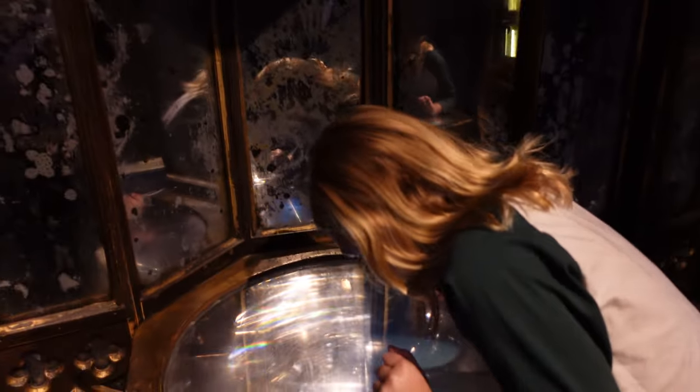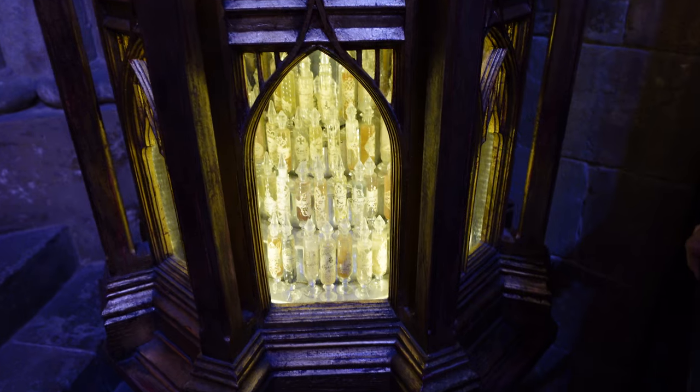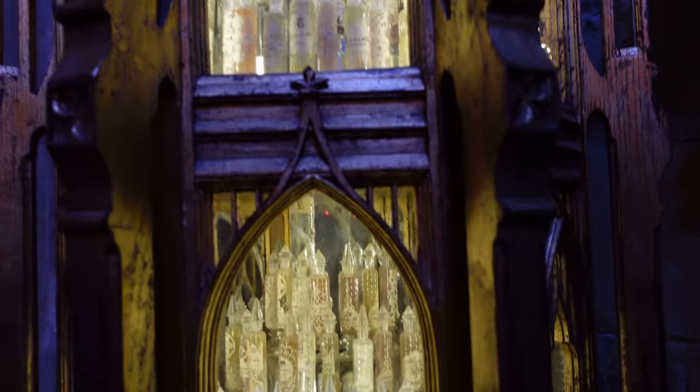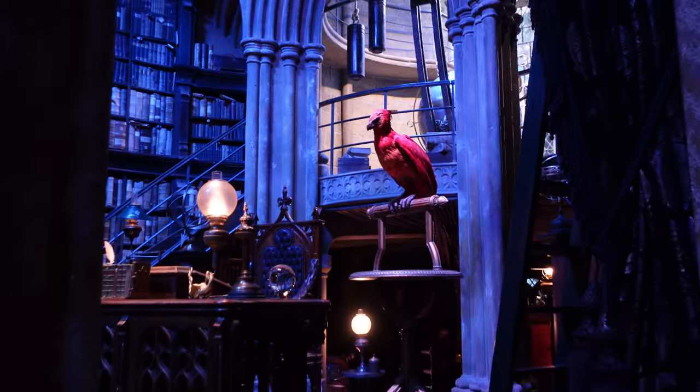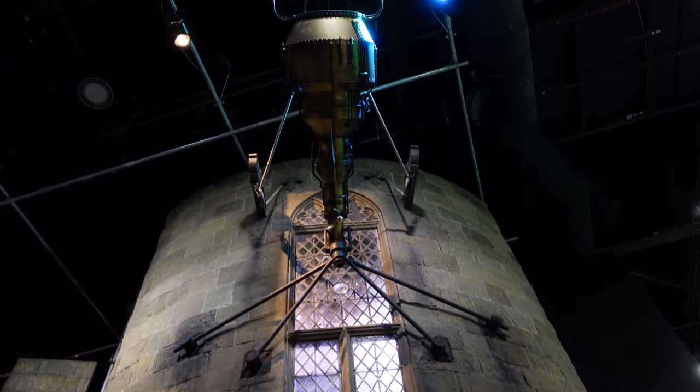What do you see when you look into it? Oh! They're all swirling around. Some of that water. And here's all of his memories. They're all labeled so pristinely. Wow, he's got a lot of good memories, I bet. This is the backside of Dumbledore's office. Look what he has up there.